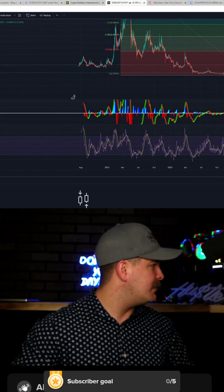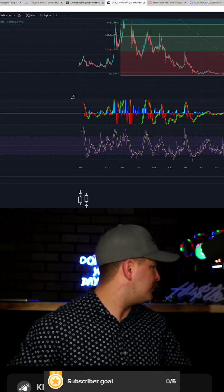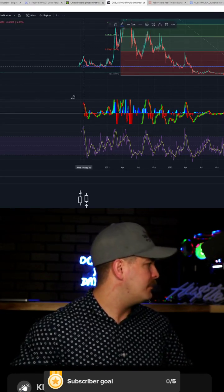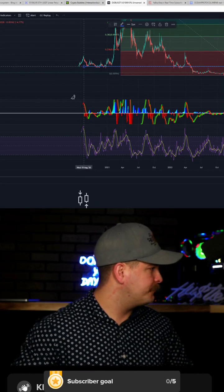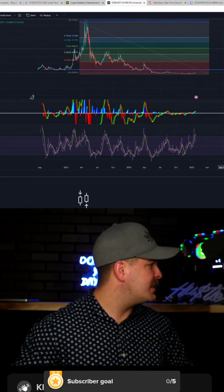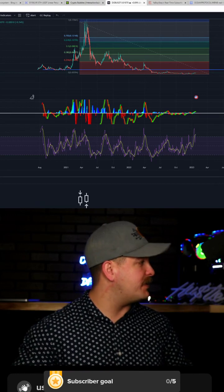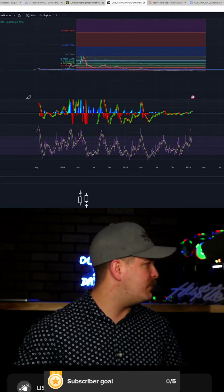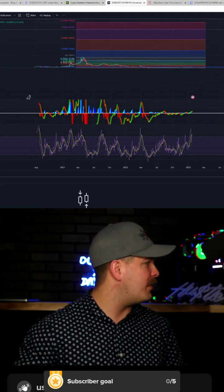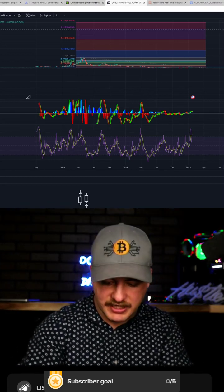Okay, DGB. Getting automatic rally. Just put a little ray right here. 2 cents. If she just wants to retrace, you're looking at 8.6 cents. 11.9 cents would be the maximum retracement level. If DGB wants to go absolutely parabolic in 2025, 59 cents for DGB.